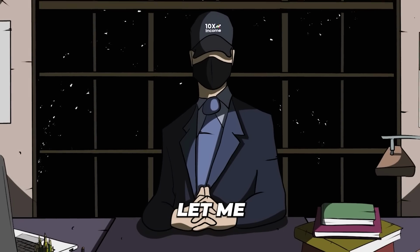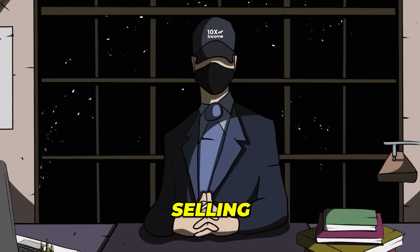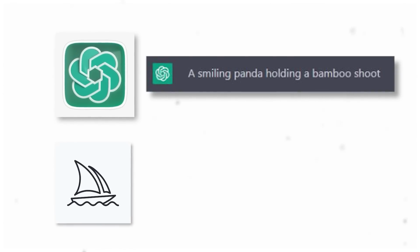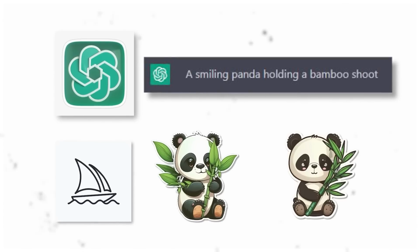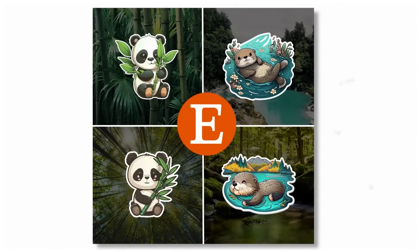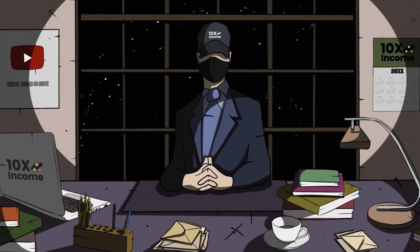And while we wait, let me show you how to earn extra income by selling digital stickers. To start this side hustle, you need ChatGPT and Midjourney. The way it works is we'll use ChatGPT to generate sticker ideas, and then use Midjourney to create the sticker design. And the final product will be listed on Etsy, which is the best place to start if you're on a low budget. Let's make an example together so you can better understand the concept.